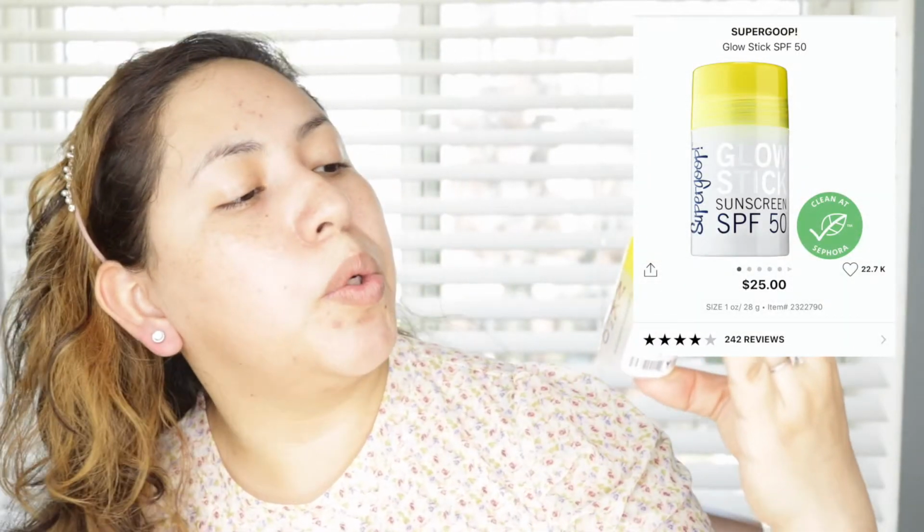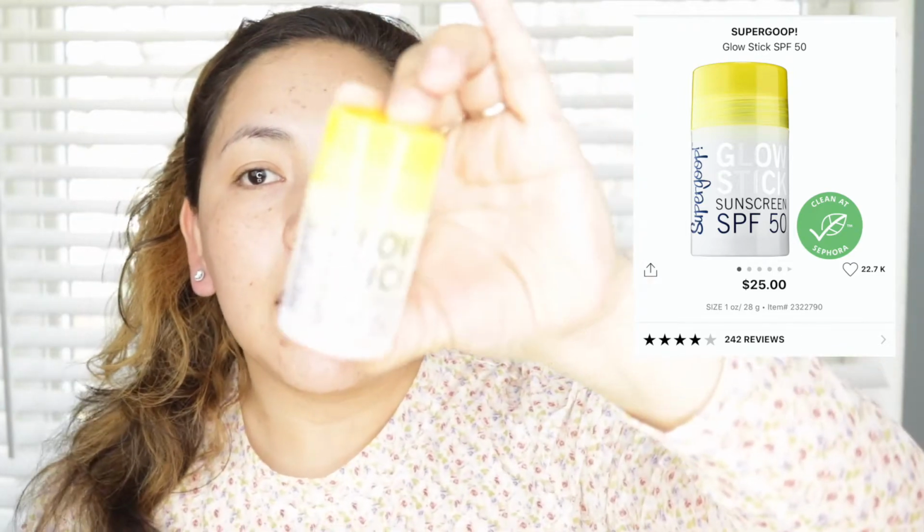The first thing that I would like to talk about is the SUPERGOOP glow stick. This is a sunscreen. I used it in many of my videos. This is one of those things that I really like. As you can see, it's clear. It's just a gel. And the reason why I like it so much is that this one is so thin.